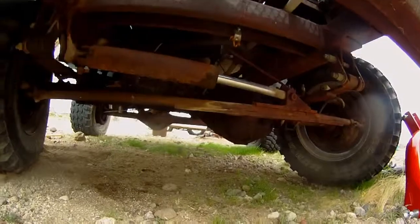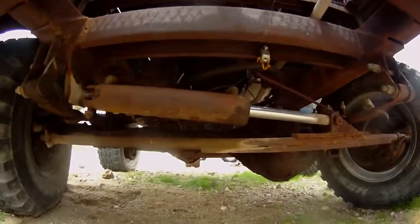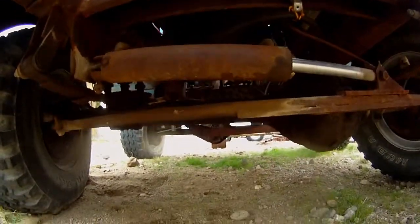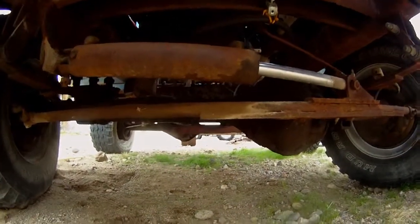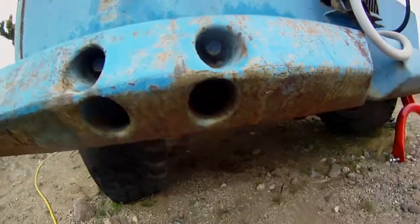But as you can see, there's another differential here, so it is four-wheel drive. And there is part of the steering, the main homemade steering mechanism. It's completely hydraulic. And let's go over here to the fender where all the magic happens.